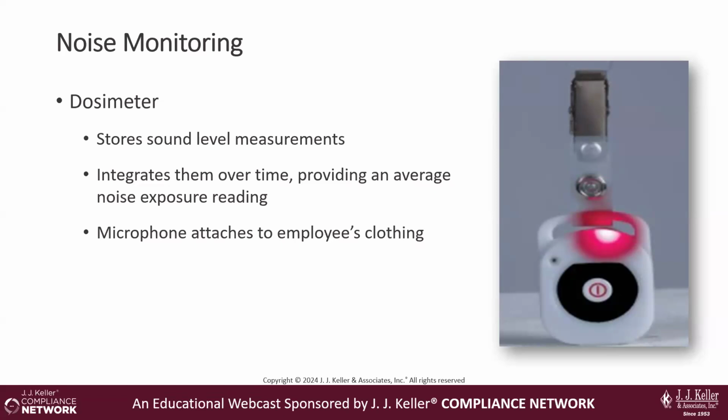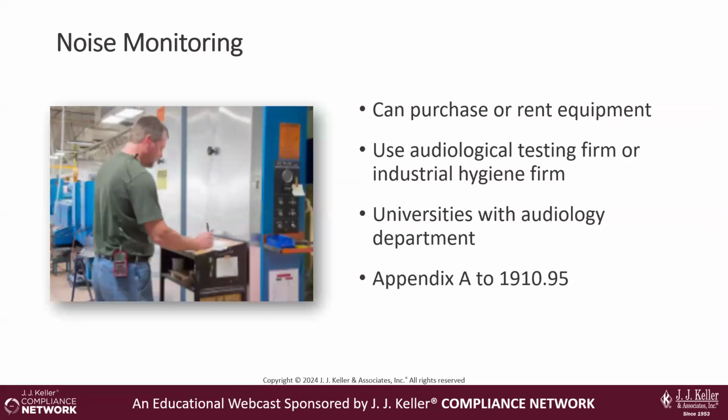And it's considered good professional practice to calibrate instruments before and after each use. Now, I'm going to hand things back over to Gina for some information on where to get a hold of these pieces of equipment. Gina?